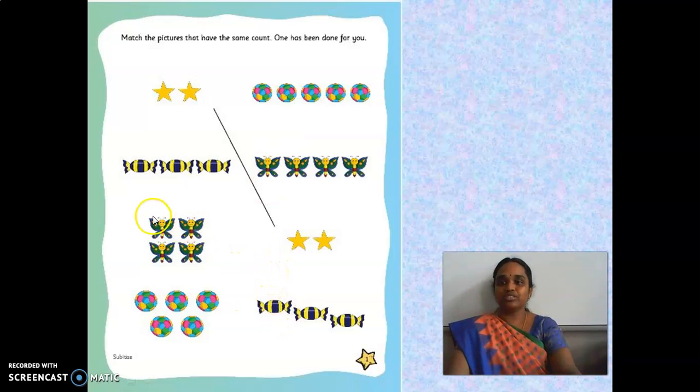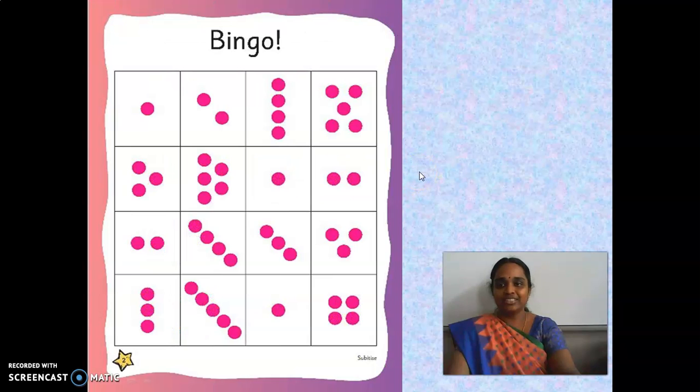You can count here 1, 2, and 3. So you can check here, where is 3? Wow, here we have 1, 2, and 3 chocolates. So you have to map from this 3 to 3. Match it. Okay? Good, goodies.